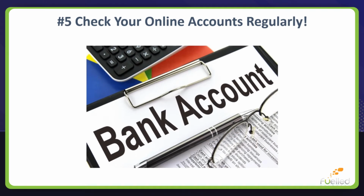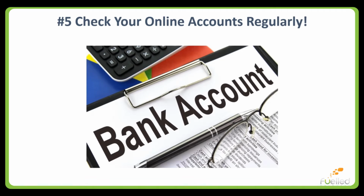Number 5, check your online accounts regularly. If you don't visit an online account for a while, someone could be having a field day with it. Even if you don't technically need to, check in with each of your online accounts on a regular basis. Get into the habit of changing your passwords regularly too.